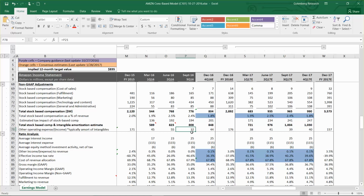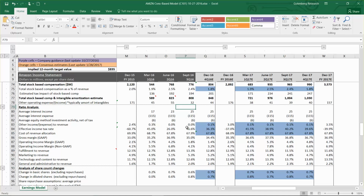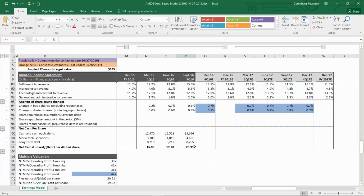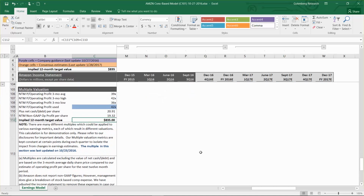Below the non-GAAP items, we have some ratio analysis, and this is basically used to finish out the rest of the income statement. And I have some assumptions for changes in share count. And that is essentially it. And then the valuation for Amazon is a little bit different. The focus tends to be on operating margin and sales. So that's how I've reflected this here. I've changed this from a price earnings based valuation to a price to operating margin per share.